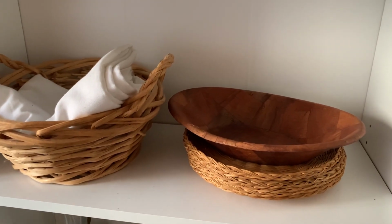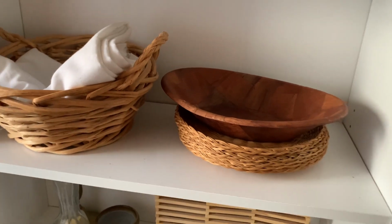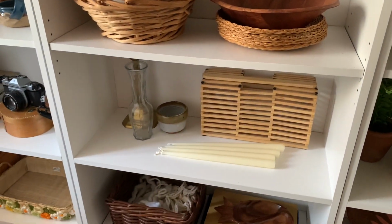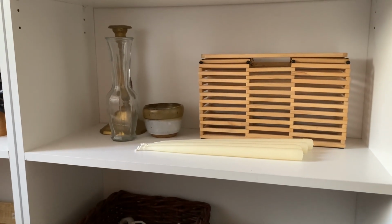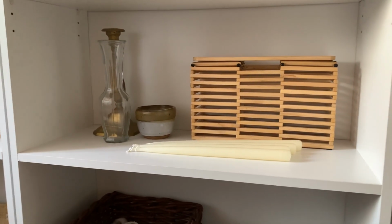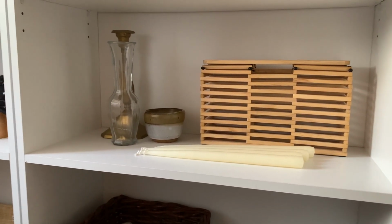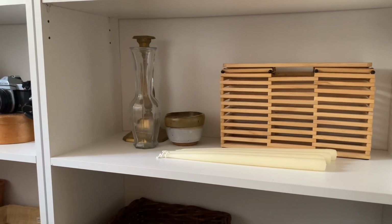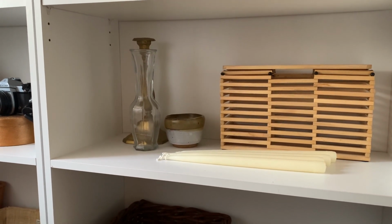And then below that I have some wicker chargers. I believe this is being sold as a set in my shop. Down below that I have a purse. This purse I actually thrifted, and I've never been able to style it for myself, and I'm debating whether or not I'm going to list it in my shop or if I'm going to keep it. So for now I just styled it here in these shelves. It's kind of awkward to hang.